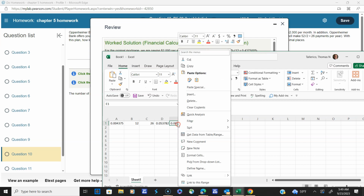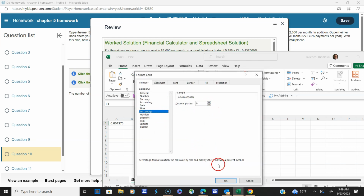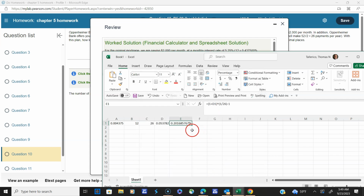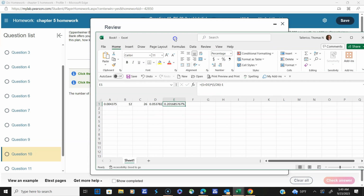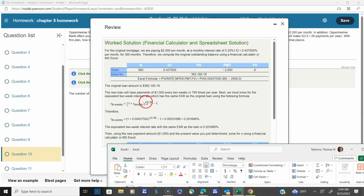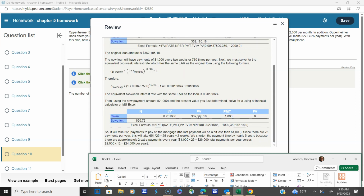Let me convert this to a percentage so you can see that. So you can see what it is in a percentage, right? 0.20168, which is exactly what they get, okay? All right, so that's the Excel. Again, I took what they did in 1 step, I did it in 2, which is the correct way, in my opinion. So the equivalent 2-week effective annual interest rate is 0.201686, which is what I showed you in that Excel.